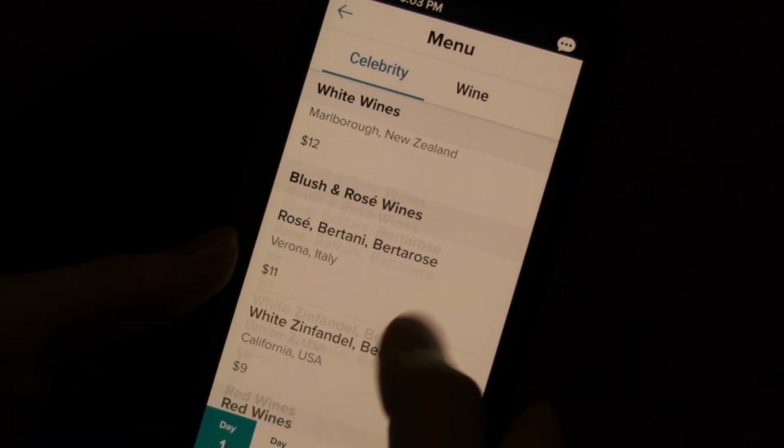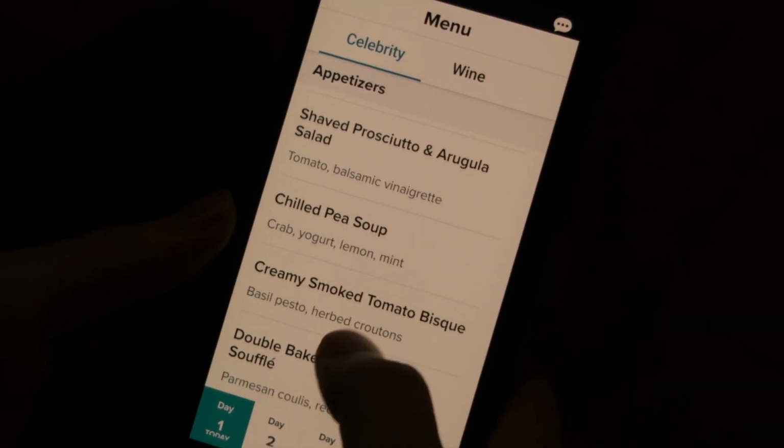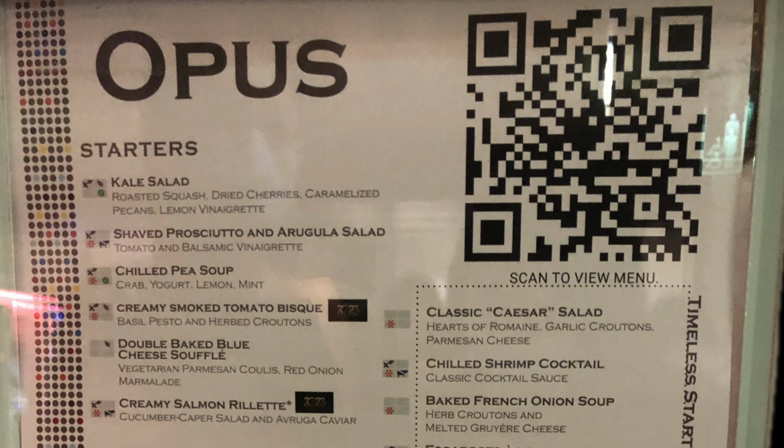Where's the food? What's on the menu? Salad.